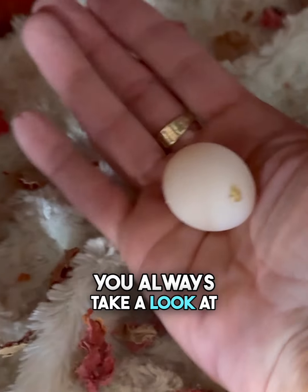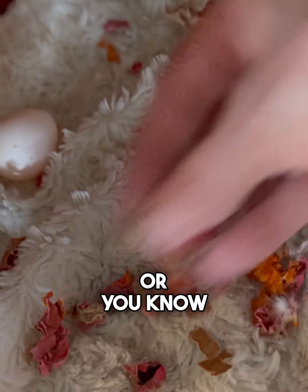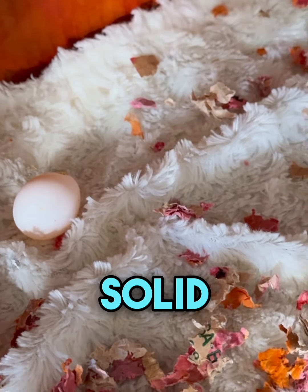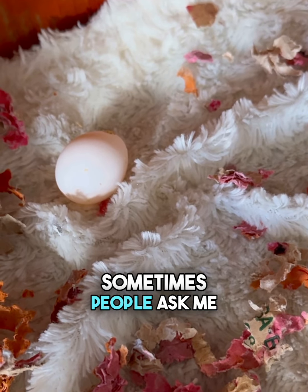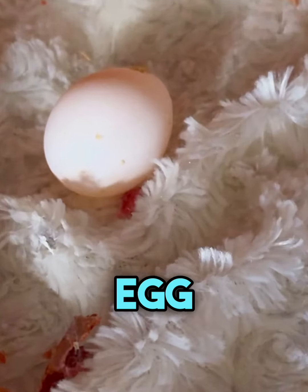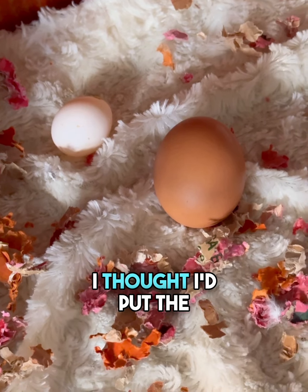And this egg is not. You always take a look at the egg to see if the shell is hard or soft in spots. But it's a pretty nice shaped egg and it's solid. Sometimes people ask me if I'm going to replace the egg with a wood egg. Well, she's got an egg. I don't really need to replace it with a wood egg.